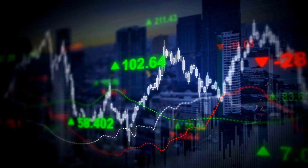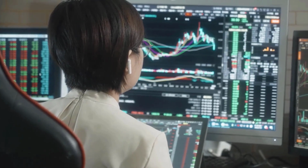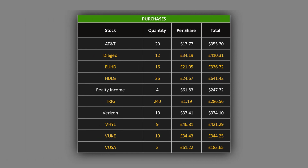As always, I'm not a guru, I'm just a normal person trying to improve my financial position. So this decision might turn out to be the right call, or I could live to regret it, but all that matters for me is that I'm happy with my decision. Now for the buys, and how I spent that £3,405.